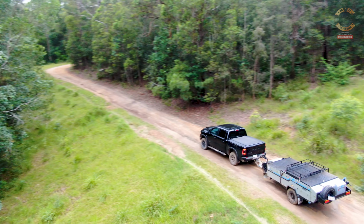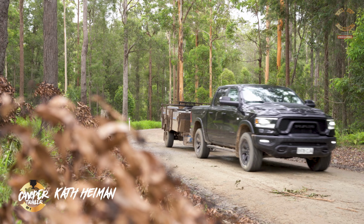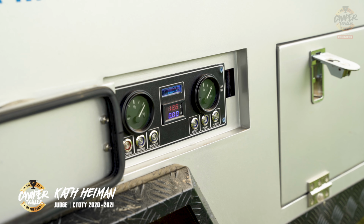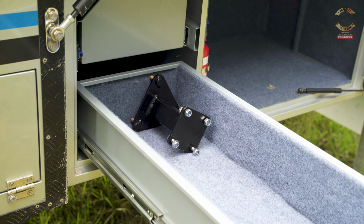Self-sufficiency is always a hot topic. Year on year, it's just increasing in importance for buyers. Kath, how do you reckon the Ranger went from that point of view? It wasn't bad at all. We had a space there for a couple of 9-kilo gas bottles. We've got 170 litres of water on board, room for 4 jerrys in the front box. Heaps of storage, and those pantry drawers near the fridge there were a particular standout. Plenty there to keep you fed and watered for an extended period of time.